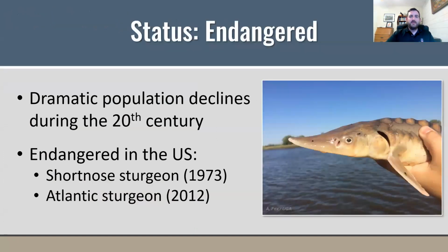We saw dramatic declines in the populations of both Atlantic and short-nosed sturgeon during the 20th century, and that led to them being listed as endangered in the United States. So short-nosed sturgeon were charter members of the Endangered Species Act when it was passed in 1973, is when they were declared endangered. And then Atlantic sturgeon were listed as endangered in 2012, although harvest of them has been banned since 1998 in the US, and in Georgia, harvest has been banned since 1996.